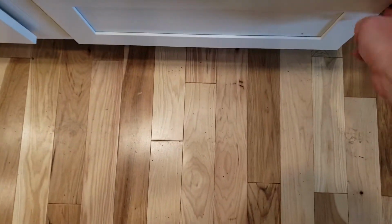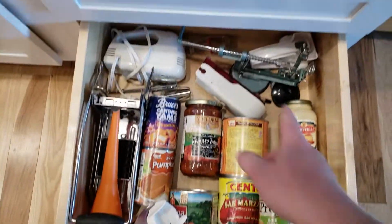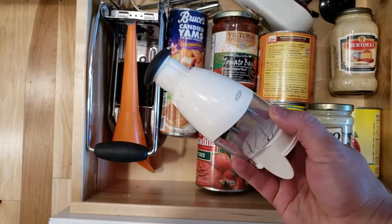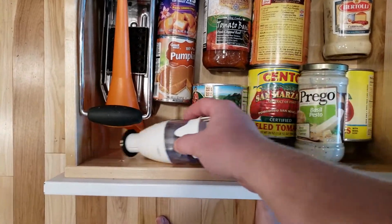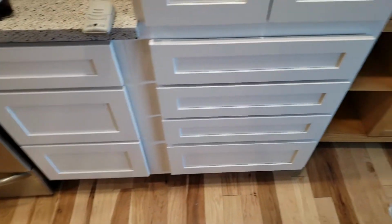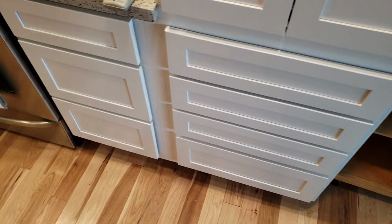Canned goods, with other kitchen gadgets, like my Slap Chop. I do actually like using that a lot because I hate garlic chunks, but I like garlic, and onion chunks, and I like onion, but I like it chopped up really fine so you don't feel it.